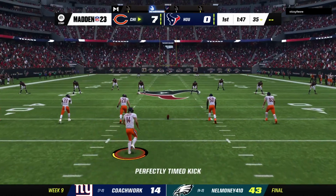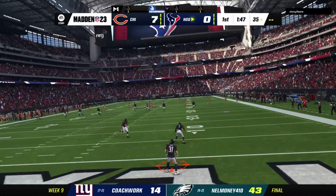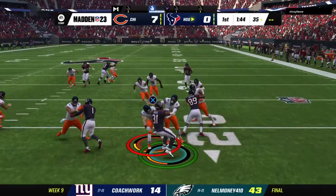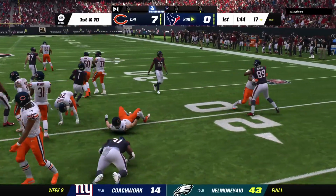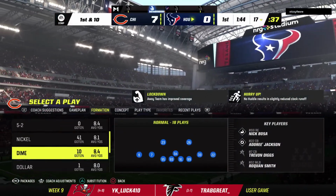Here is Wishnowsky to boot it away following the touchdown. From a couple yards deep, he'll bring it out of the end zone. And no chance to get away as they'll get him down at about the 17-yard line.